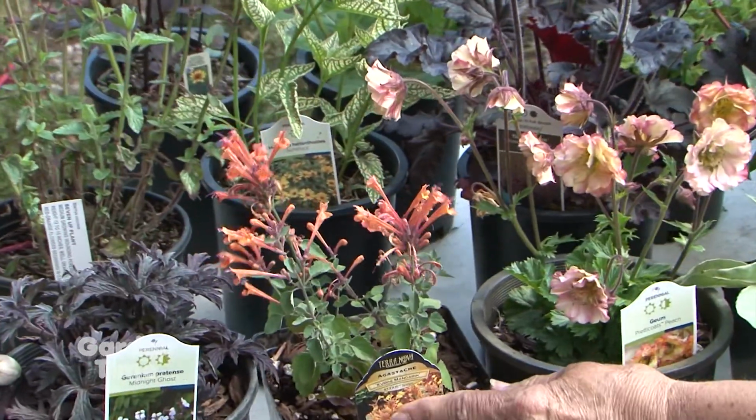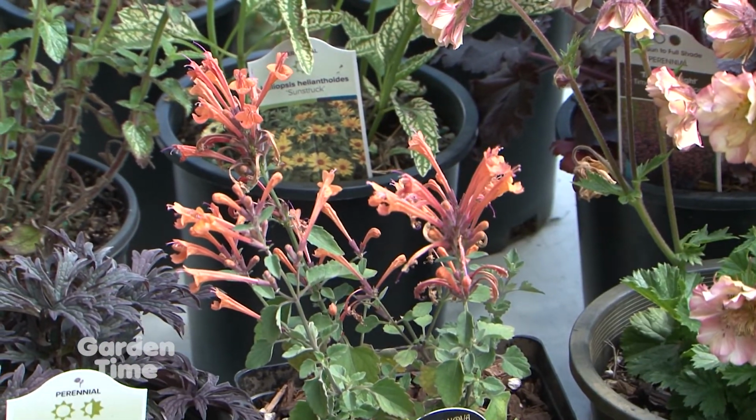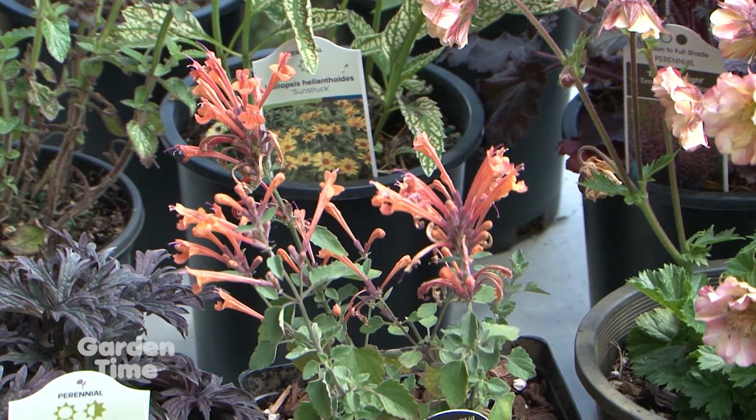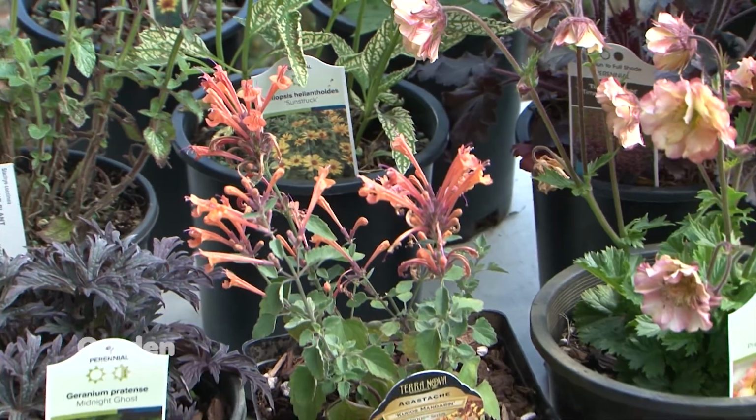Right. And then this little guy next to it there. Yeah, this is one of the newer agastaches. This is Mandarin, and it sure looks like a mandarin orange, doesn't it? And you get that nice fragrance with the agastaches. Yes, the foliage is fragrant, and the hummingbirds love it, and it doesn't require a lot of water once again.